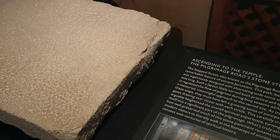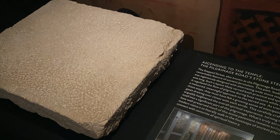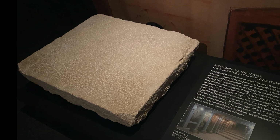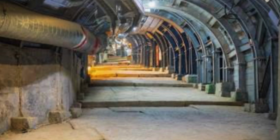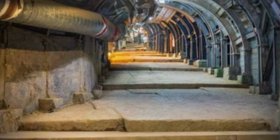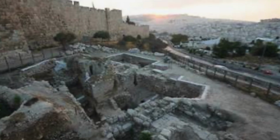There's another stone artifact in the exhibit which was excavated from Jerusalem's Step Street, also known as the Pilgrim's Road. This stone comes from the main street leading from the Pool of Siloam in the lower city up to the Temple Mount. It was constructed by Pontius Pilate in the 1st century. Designed with alternating stones, one long, one narrow, it regulated the flow of pedestrian traffic and heightened the spiritual experience of pilgrims as they made their ascent up to the sacred temple.